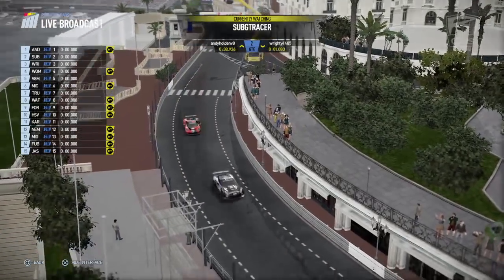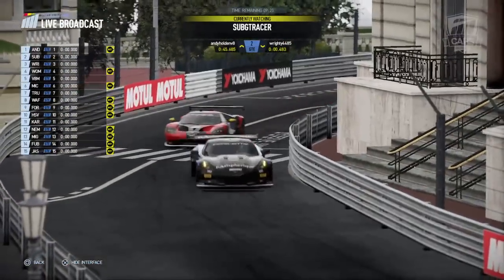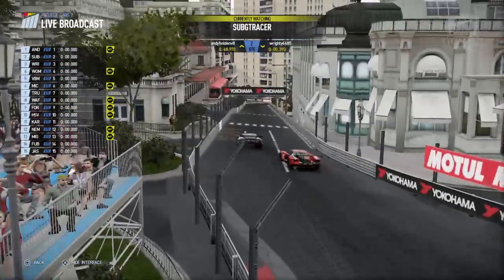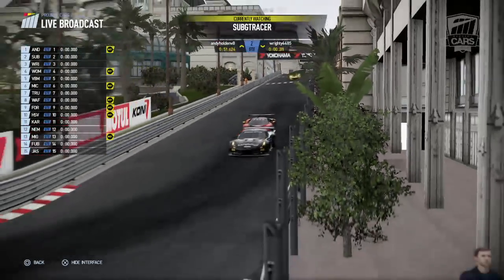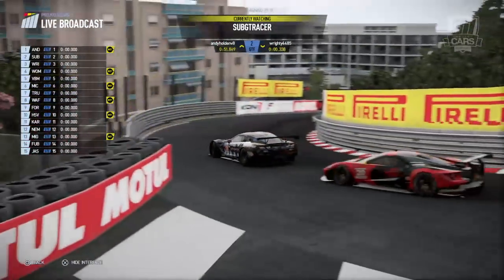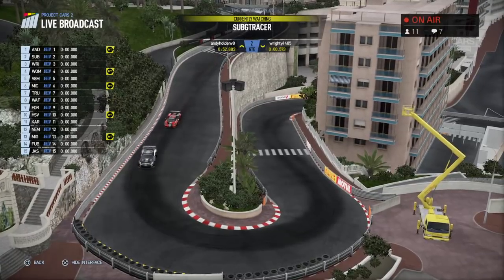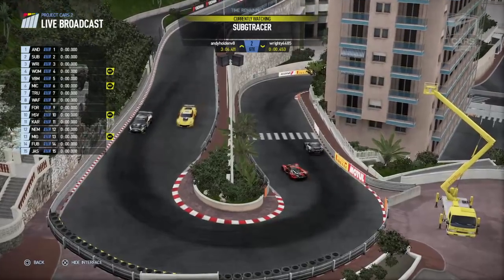back in 1929, and for the most part the track looks pretty much the same. I mean, there's not much you could do with a city like this. It's not really changed that much in almost 100 years. People have been racing here, which is unbelievable. We've only got 10 more years to go until that's true. But yeah, we've had some fantastic races here with Formula 1.